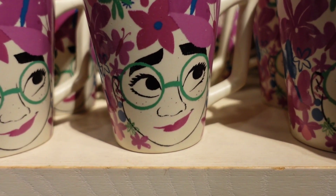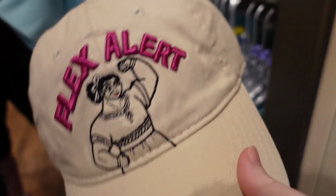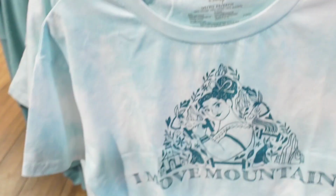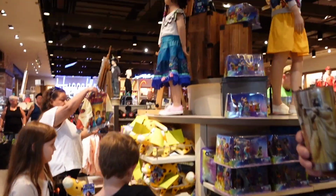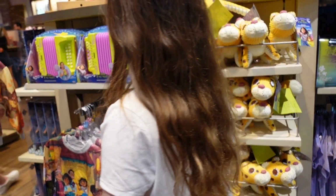And there's a cup here. Look, Flex Alert. I know, I like it. I think it's from Antonio's room. I moved mountains. I love this. I love that they have more Encanto stuff. It is cool. I should get the bag. Look, I like the accordion too.